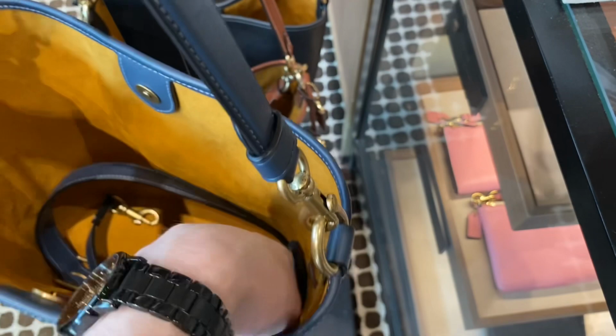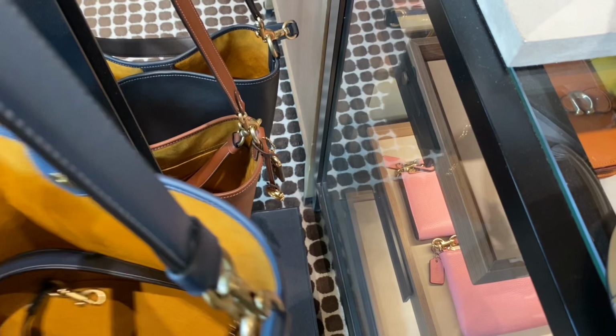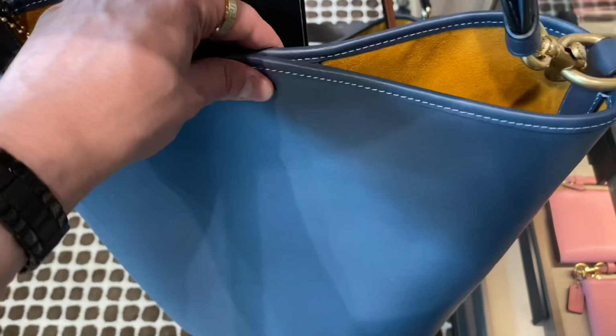And then the glovetanned leather one is also, I think, the same price. I think they're both $610. Yeah, $610 for the glovetanned leather. And I love that blue color, too. I don't use navy too much, but it's a sickening navy. It's like an aqua navy. I don't even know, girl. Me and my colorblind ass.